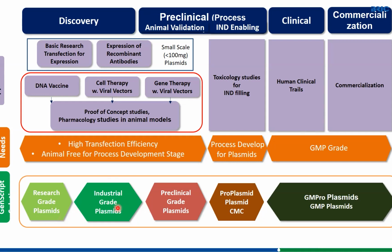So we have this industrial grade plasmid that can guarantee the supercoil while minimizing the endotoxins. By doing that, we can ensure cell viability and also increase the transfection of the plasmid into the cell. We also have a preclinical grade plasmid that is suitable for animal studies, especially for gene and cell therapy purposes. And we also have the pro plasmid and the GMP plasmid that help researchers for IND filing, human clinical trials, as well as commercialization purposes.